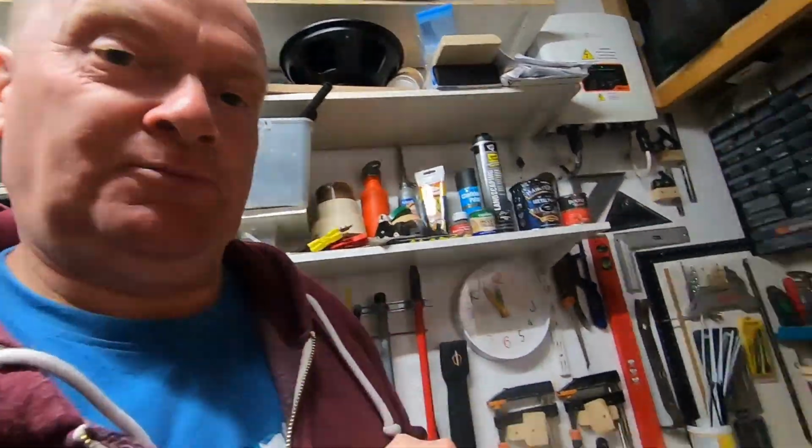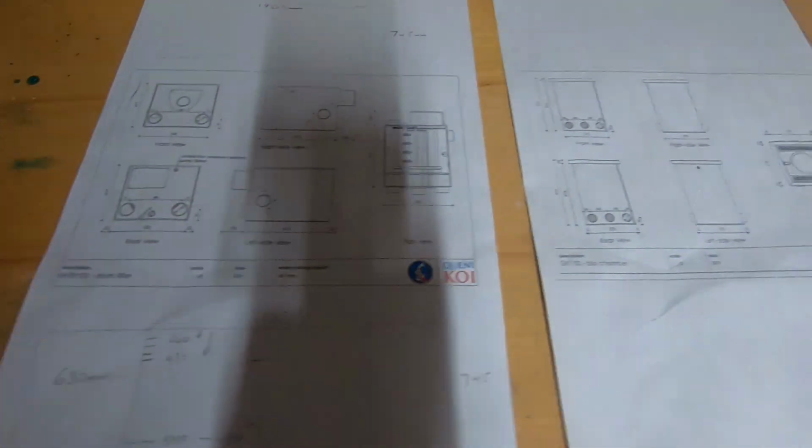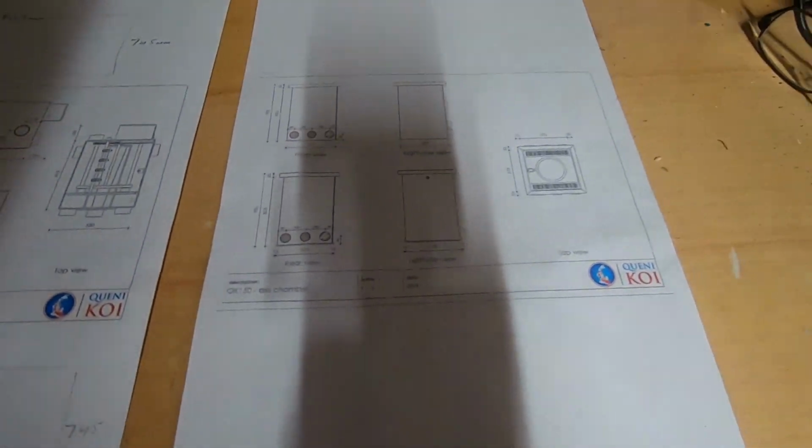However, the combi unit is the same depth throughout, so the drum is the same depth and the biofilter is the same depth, and we're talking, I think, about 800mm. Now I'd be struggling to get a combi in the pit where the Easy Pods are. So then I started looking at the individual items, which are the drum on its own and the biofilter on its own, and I got the drawings off the internet, which are here. You can download these, they're easy to get off the Queni Koi website. And I did some measuring, but I still couldn't visualise how it was going to fit.